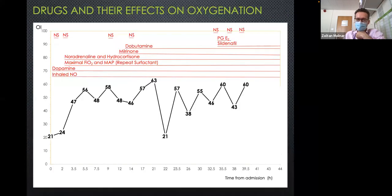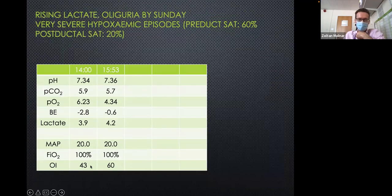And that was the time when things were getting really out of control, because the OI was just high and lactate started rising. So it was clear-cut that, okay, no further discussion, this baby needs to go to an ECMO center. And at that point, we started having really significant hypoxemic episodes every time the blood pressure dropped.